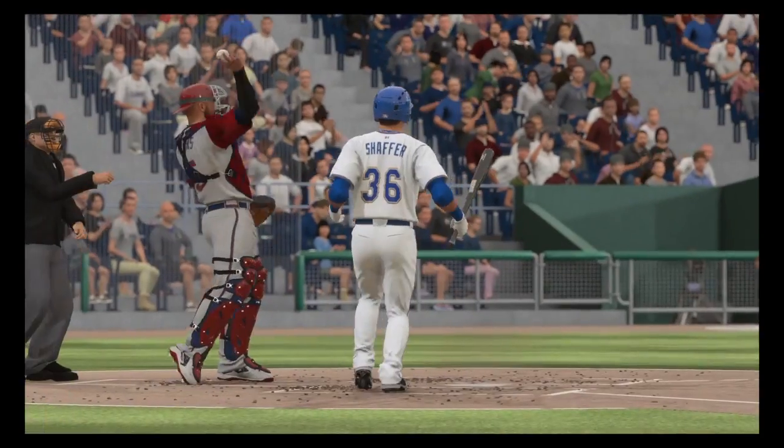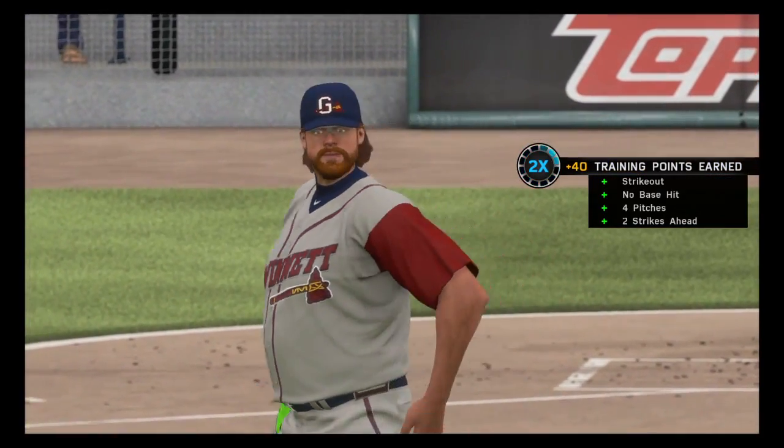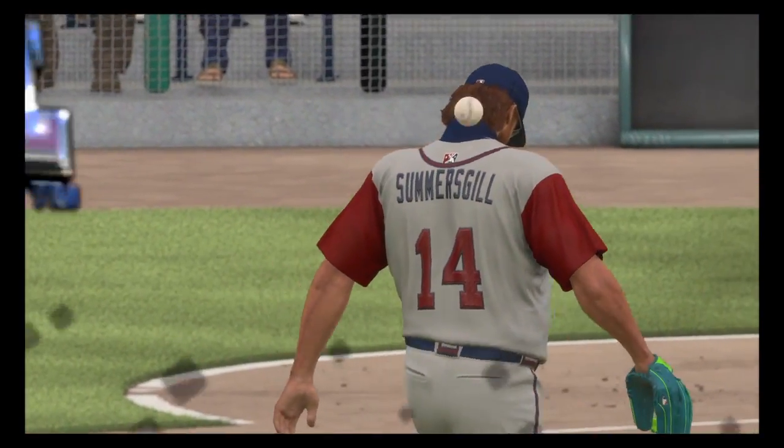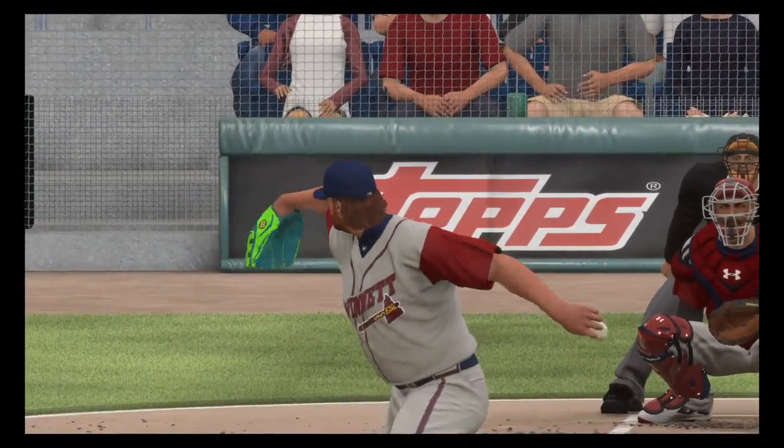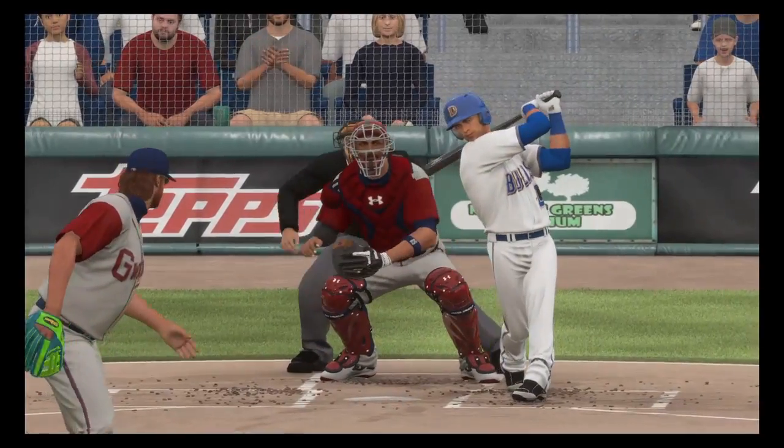Struck him out and make it 14 punch-outs now in the game. Well, we've talked about it already, but this has just been an absolutely dominating performance out there. That's 14 strikeouts.